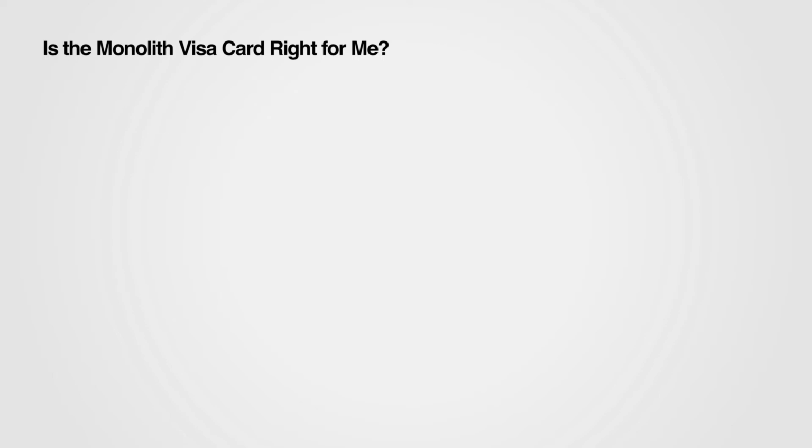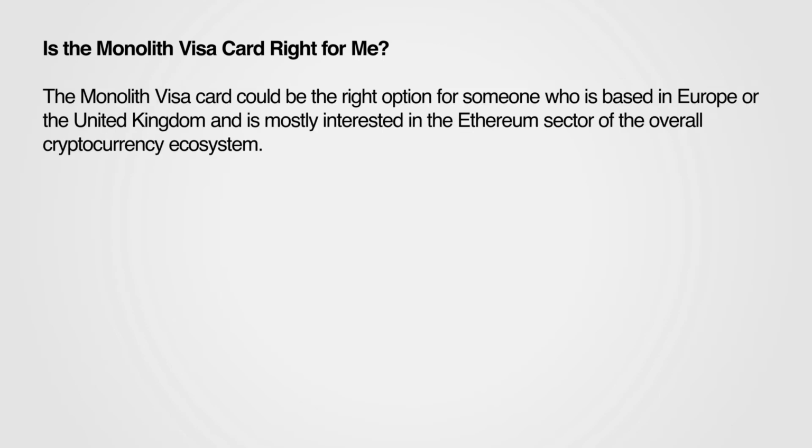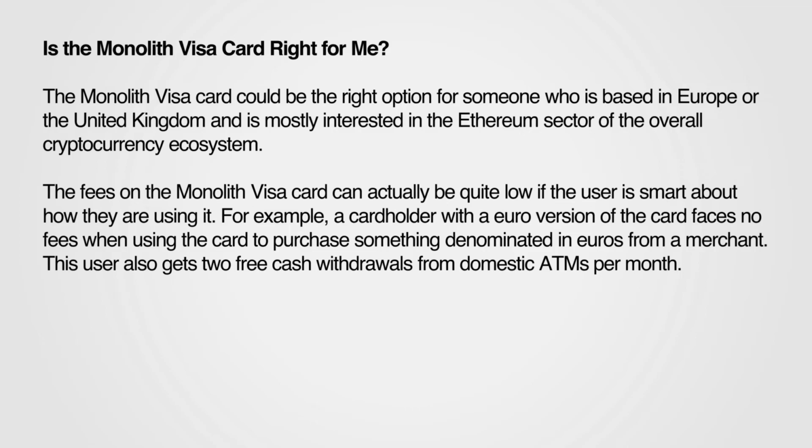Is the Monolith Visa card right for me? The Monolith Visa card could be the right option for someone who is based in Europe or the United Kingdom and is mostly interested in the Ethereum sector of the overall cryptocurrency ecosystem. The fees on the Monolith Visa card can actually be quite low if the user is smart about how they are using it. For example, a cardholder with a euro version of the card faces no fees when using the card to purchase something denominated in euros from a merchant. This user also gets 2 free cash withdrawals from domestic ATMs per month.